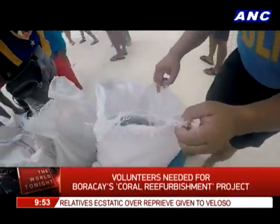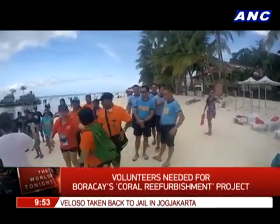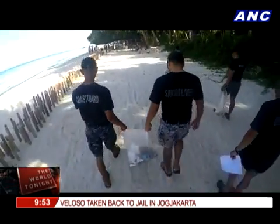Those interested in volunteering in any of these three activities only need to proceed to the Boracay Action Center. Monica Magbantay, ABS-CBN News.